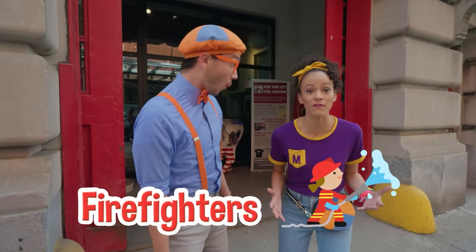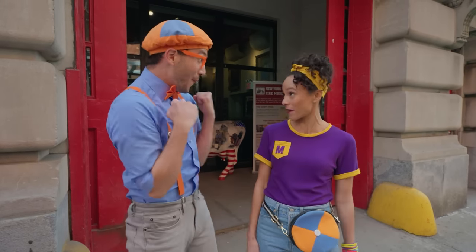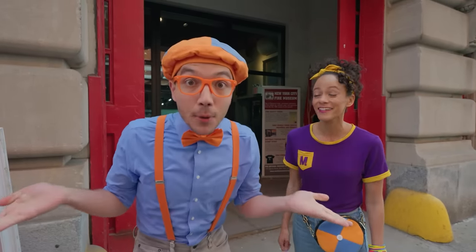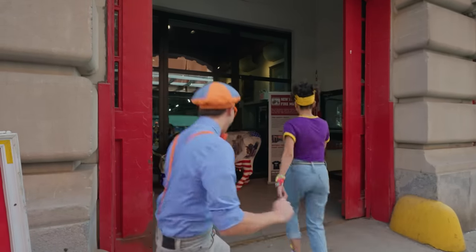And firefighters have a very dangerous job of putting out fires. So they have a lot of training they have to do before they become firefighters. Whoa! Firefighters are so cool. Yeah, they're the real heroes. Yeah. And they help put out fires and save people. They're just awesome. They really are. Let's go in and explore. Okay, come on.